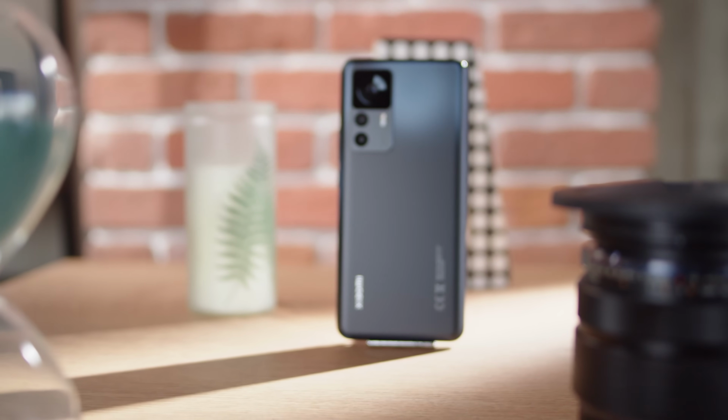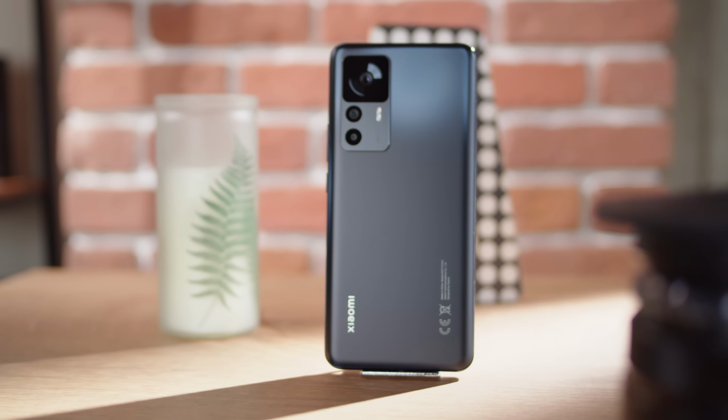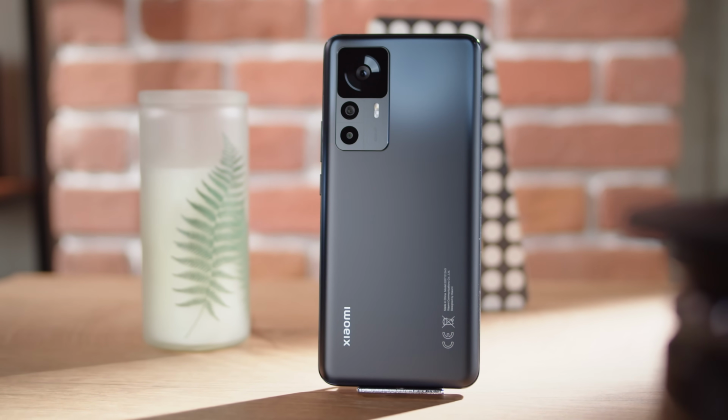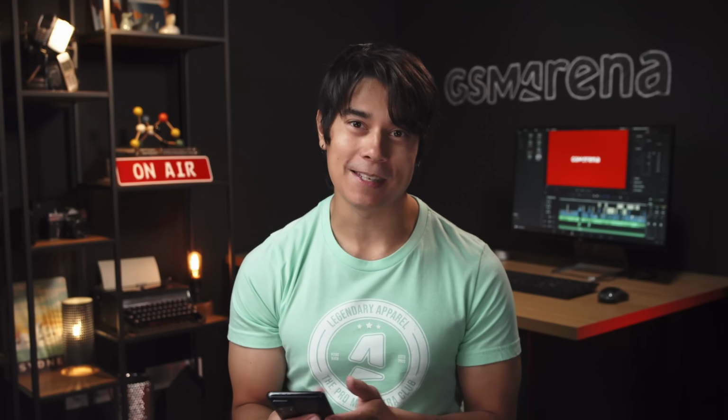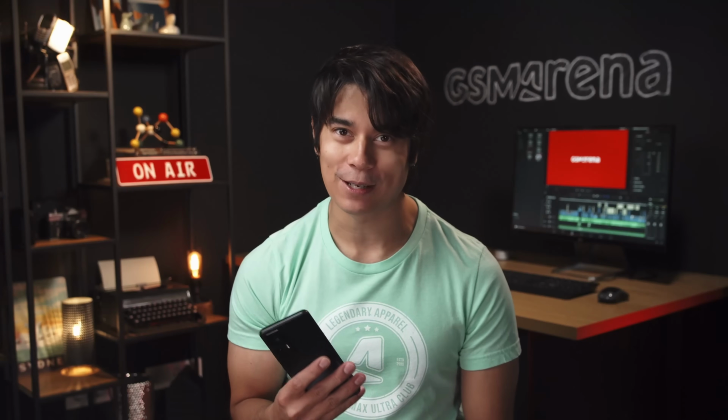This is Xiaomi's new high-end phone, the Xiaomi 12T, and it brings plenty of upgrades over the previous model, the 11T. So what's new here, and could this be the flagship killer to get this season? I'm Will for GSM Arena, and let's find out in our Xiaomi 12T review.